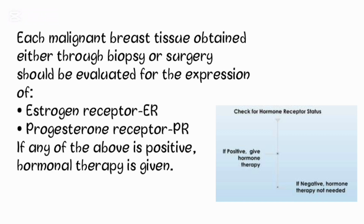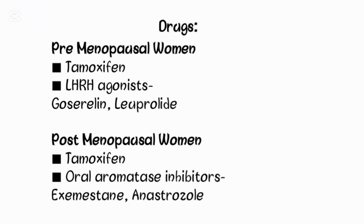It's important to evaluate malignant breast tissue for the expression of estrogen receptor and progesterone receptor. If these receptors are present, then hormonal therapy is given, while in their absence, hormonal therapy is not needed. Now, the drugs for premenopausal women are tamoxifen and luteinizing hormone releasing hormone agonists, which are goserelin and leuprolide. Then for postmenopausal women, these are tamoxifen and oral aromatase inhibitors, which include exemestane and anastrozole.